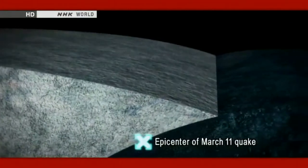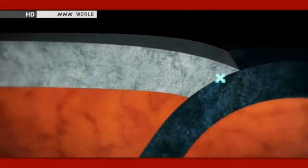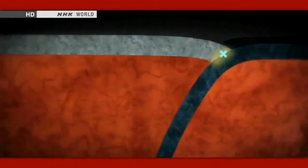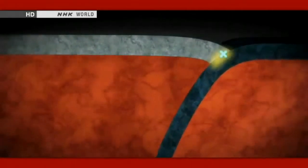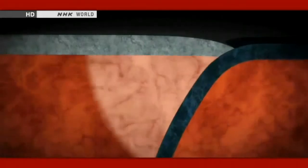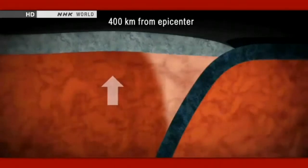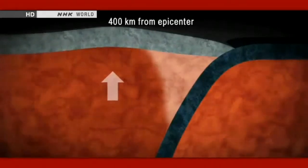The March 11th earthquake happened where two plates meet. Under the epicenter lay the mantle, a layer of soft substance beneath the surface of the Earth. During the earthquake, the mantle also changed. As the continental plate moved eastward, the mantle was pulled in the same direction. The sudden movement caused a portion of the mantle to move upward. It pushed up the ground in areas 400 kilometers from the epicenter.